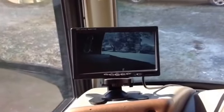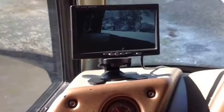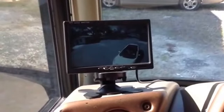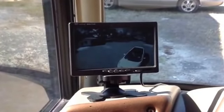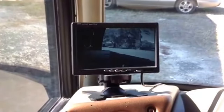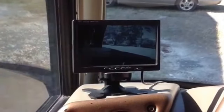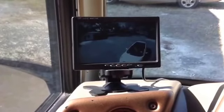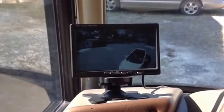The cameras are automatic. When you get in the coach and first start it, you have to select the auto switching mode on the screen. That was the button I was pushing, and then as long as you don't shut the coach off, you'll always see the rear view. When you turn on your turn signal, there's a left view. You turn on the other turn signal and see your right view. So when you first get in the coach, that little button to the left, you have to push it once. That tells it to switch between the 3 cameras. Otherwise, you'll only see the rear view. So you've got to remember to push that button when you first start it.